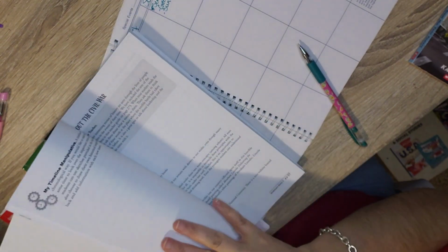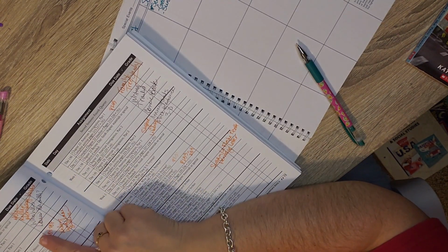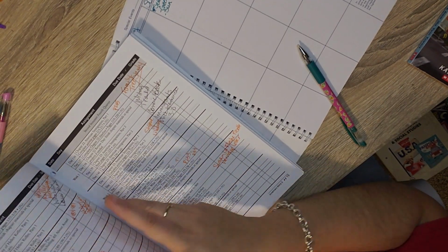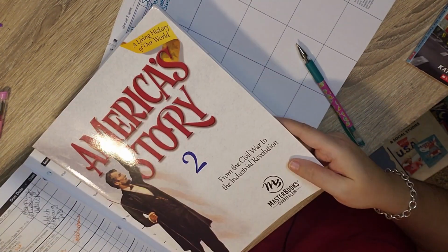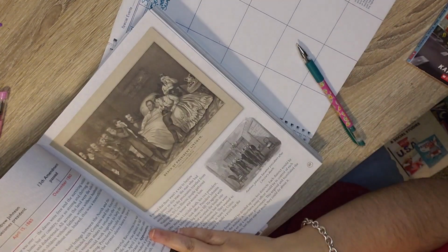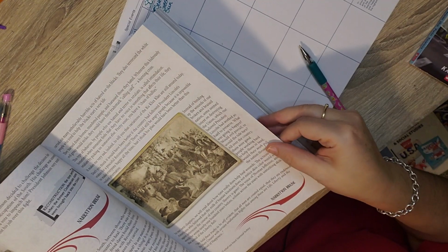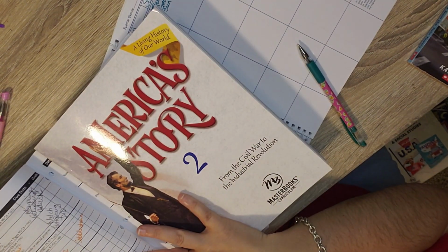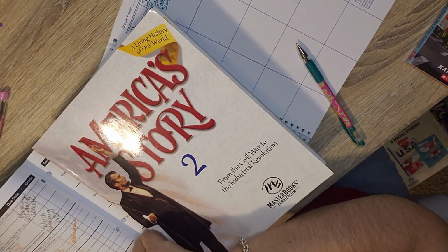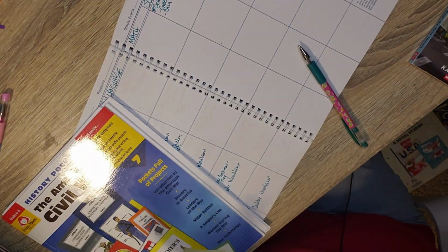This is our America's Story 2 Teacher's Guide. And what I have done is I write in here things that I want to accomplish within the sections. So we are finished up through the end of the Confederacy. Now, the next chapter is Lincoln's assassination, so I'm not going to do that this week. I want to finish everything that I have scheduled, everything that I would like to get done with the Civil War. So we've done everything else. We're not going to do anything in America's Story 2 this week.